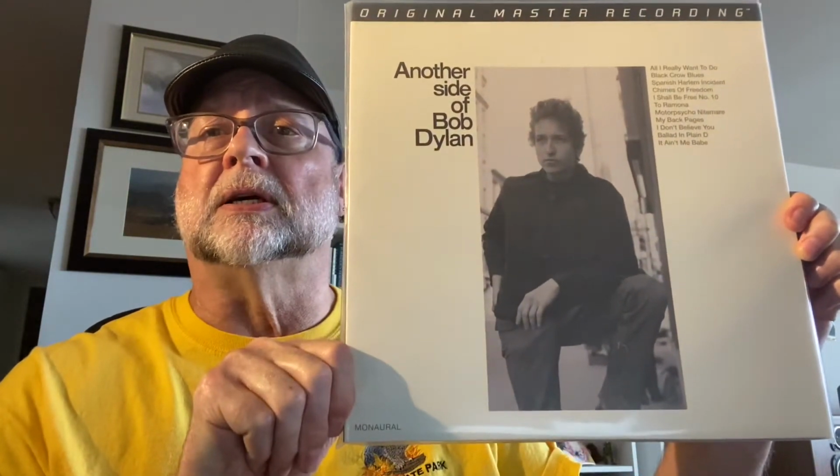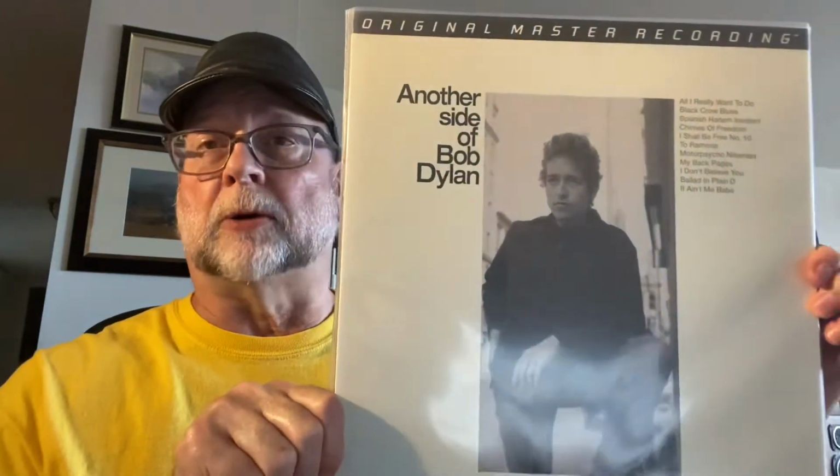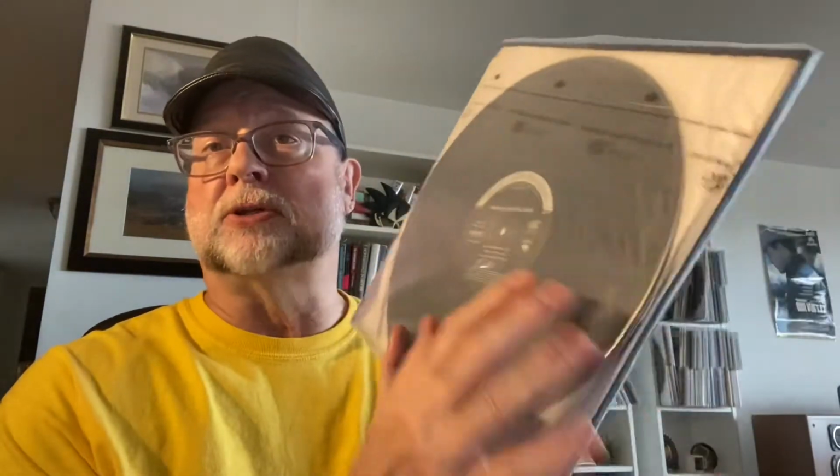And I'm just going to say Bob Dylan. Their pressings and releases from MoFi of the Bob Dylan, particularly the early material in mono, is just incredible. The other night I was listening to this one here, Another Side of Bob Dylan. This is MoFi, and it's the mono. And it is a 45 RPM. So this single album is on 2 discs.